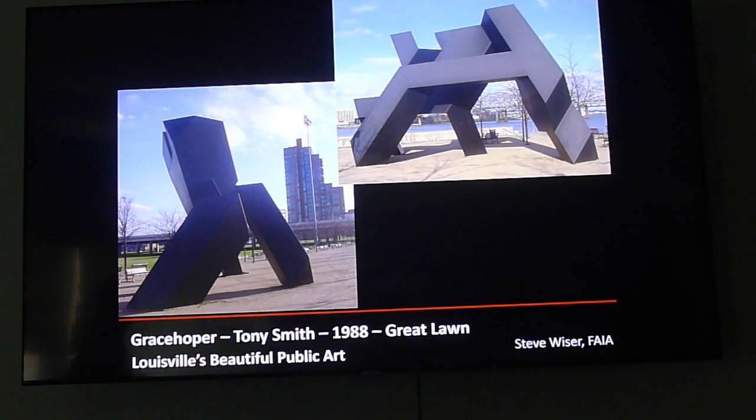I've always loved this sculpture. I know it's fairly abstract, but it's called Grace Hopper, or Hopper, depending on how you pronounce it. Very abstract, angular. It's a massive sculpture. You can actually walk underneath this thing. It's so big. Tony Smith was a sculptor in 1988. And originally it was over at the Kentucky Center for the Arts, but hardly anyone got to see it. People thought it was not in the right location, so they put it down on the great lawn there along the waterfront.